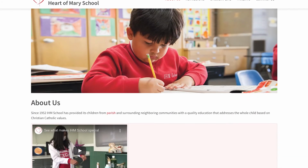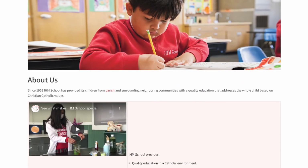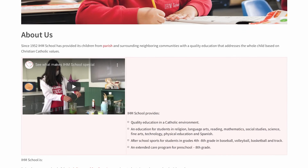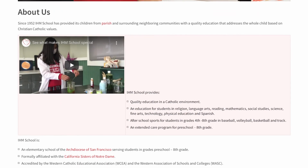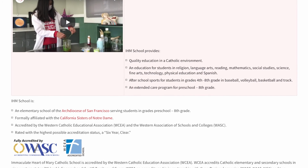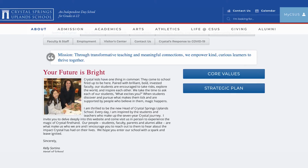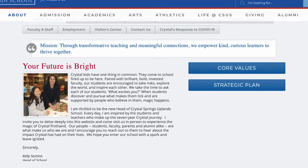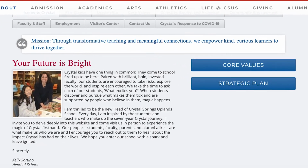For older students, high test scores and a high graduation rate are what you'll find with Carlmont High School. Belmont Woods also offers some private options, including Immaculate Heart of Mary School. This Catholic school runs through the 8th grade and contains part of the original property belonging to the Reed School for Boys. It was the very first school in the area and predates the homes of Belmont Woods by several decades. For older students, parents in Belmont Woods have the option of sending their kids to the pricey and ultra-prestigious Crystal Springs Upland School.